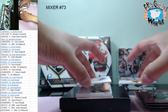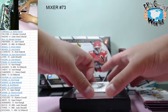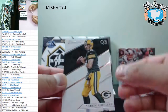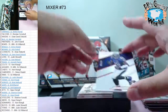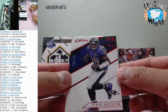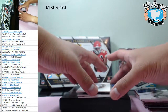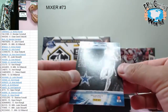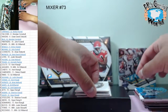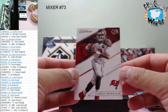All right, guys, first card. Got a Big Ben to the Steelers. Got an Aaron Rodgers to the Packers. We have a 126 of 149 Steve Smith to the Ravens. We have Dez Bryant, Prime Timer, 17 out of 100 to the Cowboys. Nice. And we have Jameis Winston to the Buccaneers.